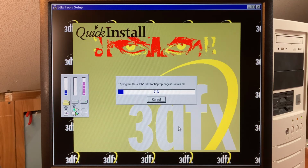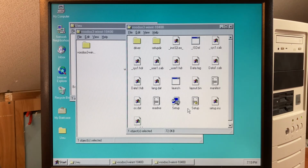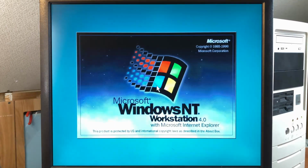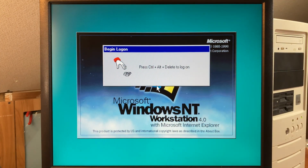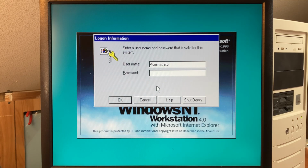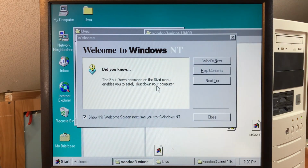Yes. Oh my god, it's working. Okay, so let's restart the computer. That was quick. Like, that was really, really quick. Oh my god, colors! Look at colors! Colors! Admittedly, I knew that was going to be the easy part.